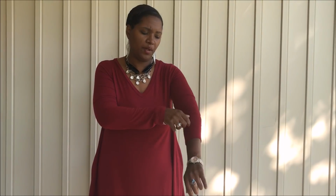Alright, everybody, so here is the dress. So remember, I told you it was full length sleeves, but it is getting warm here, so I would definitely wear it with 3/4 length sleeves for me.